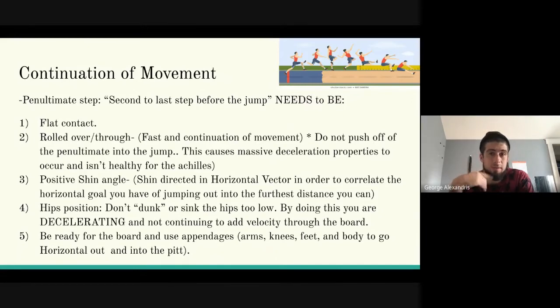So if you're trying to jump out, the shin angle has to match that property, and that's where the force comes from, right? We're not looking to push. The shin angle is just going to drop and continue the movement, and once it drops, you're going to land on that foot to jump, and it's going to continue that speed and velocity you built up behind you.